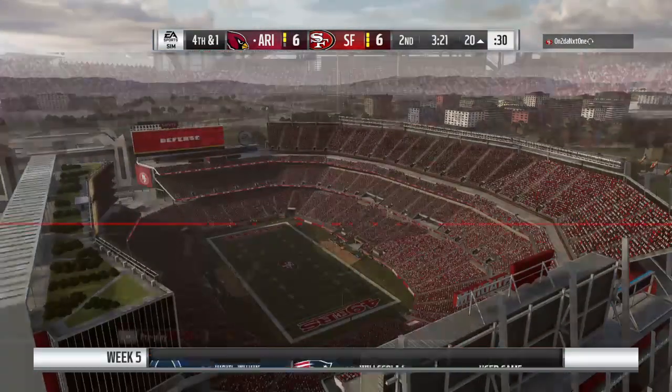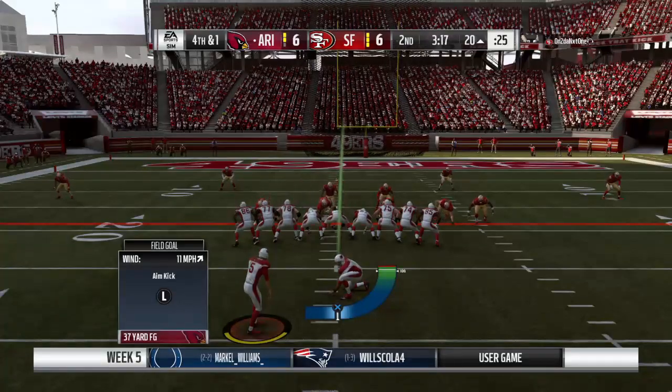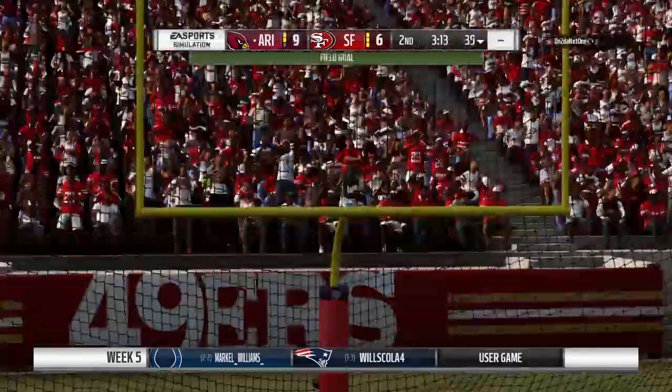I think it's a high percentage play because you get the completion, and what you're counting on is your back to use his legs and his elusiveness to make people miss and pick up the first down. In this case, it didn't happen.